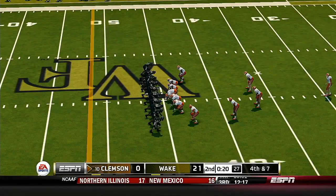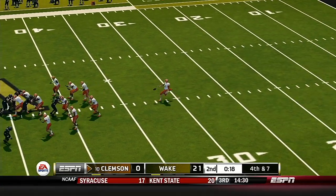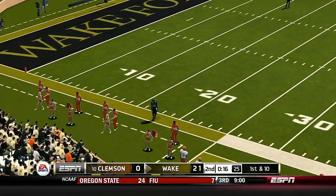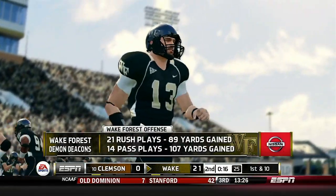Easy, easy. Flare, flare. They look like they've got the block on, and this offensive line's got to give him some time. It's a short kick. 21-yard punt. Wake Forest put themselves in a great position now as they head into the second half.